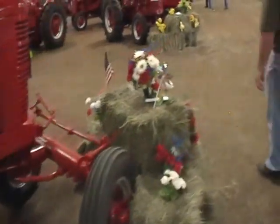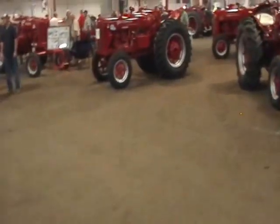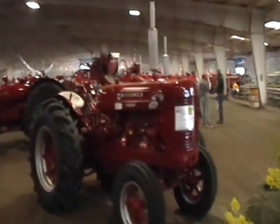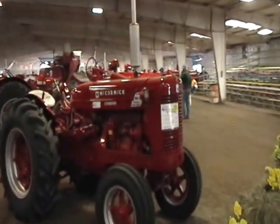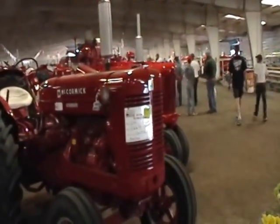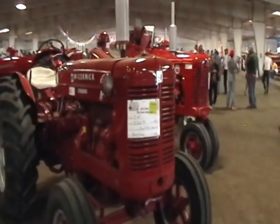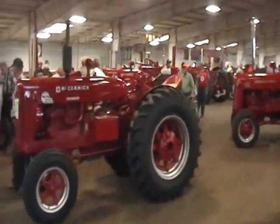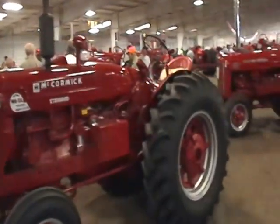Okay. Well, let's cruise down this way. I've long since given up on trying to figure out what I've taken pictures of and what I haven't. W6TA, Super W6TA, beautiful, 1954, belongs to Jim Smith, Brentford. I think I was chatting with Jim Smith earlier today. He had his 1468 in the parade. Here's another Super W6TA.